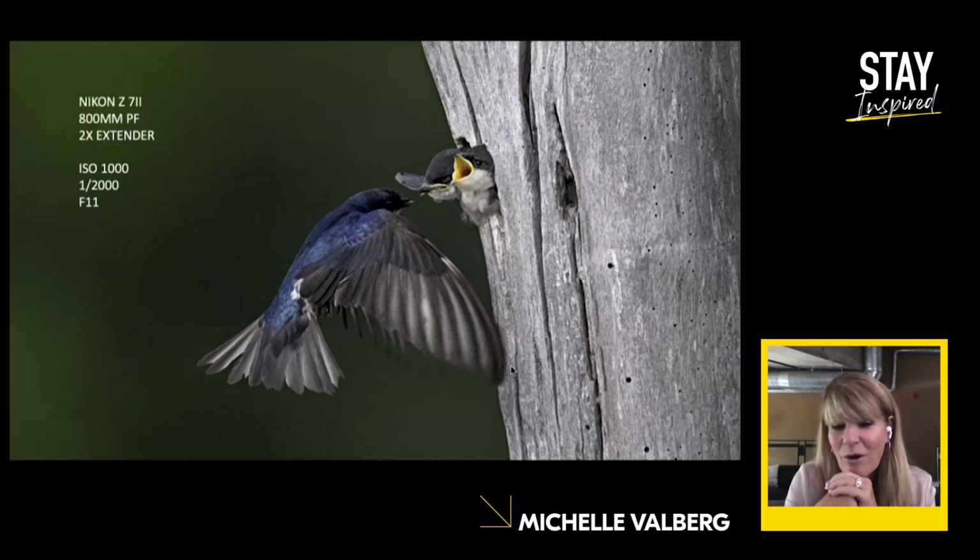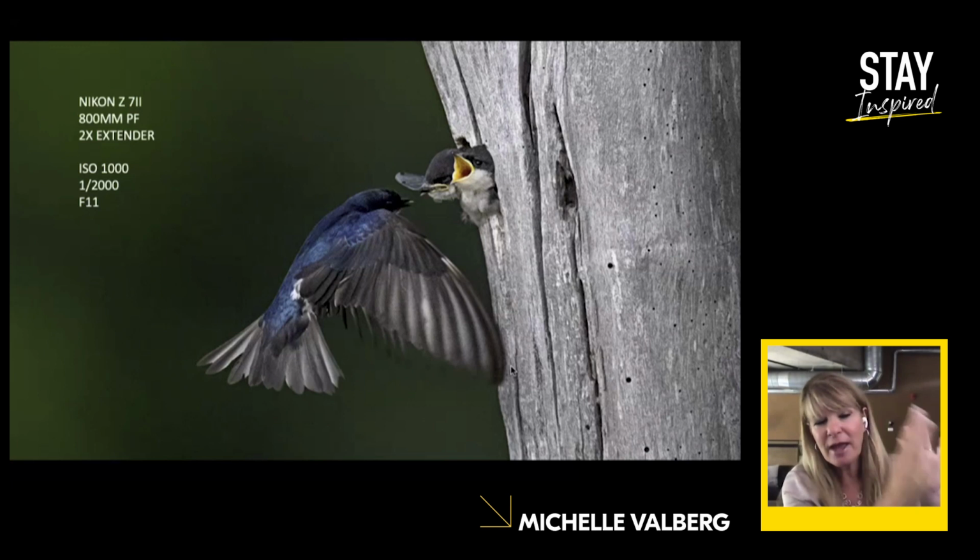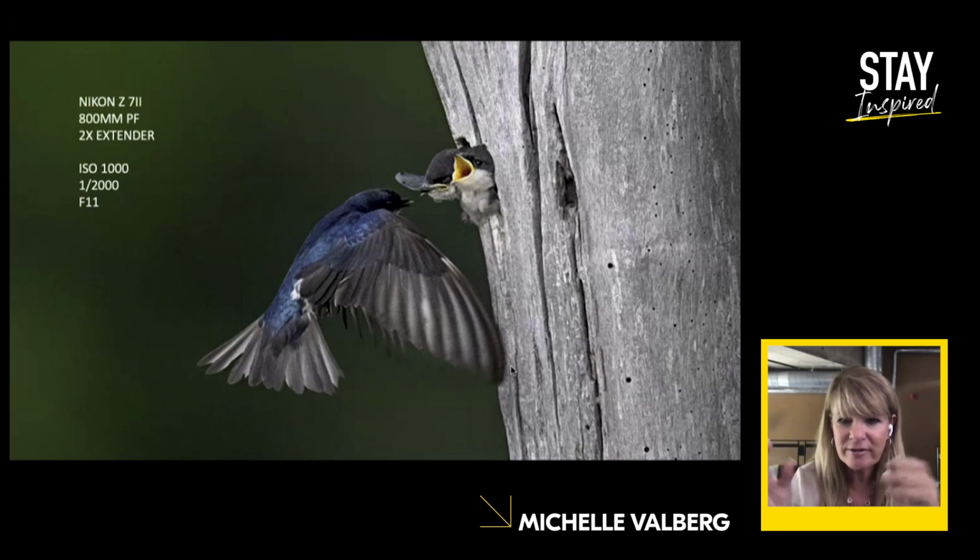And the last thing I'll leave you with is probably going to the same place over and over again. You'll see the differences, not only in the behavior of the animals or the birds that you're photographing, but in what else happens. Like even on this tree right after, I had a pileated woodpecker come with her two chicks, and she was still feeding them, but they were learning how to dig for their food as well.